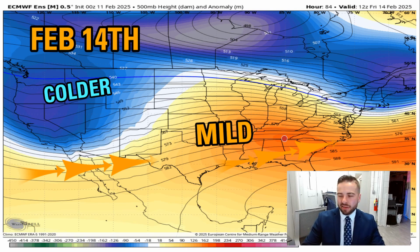Going to be fairly mild in the mid to upper 50s. Cold air is going to be locked into the north, and we're going to have an active storm track across the northern Plains and Great Lakes and even the Northeast, where multiple rounds of winter weather are going to be possible.